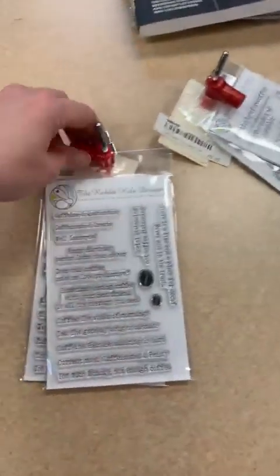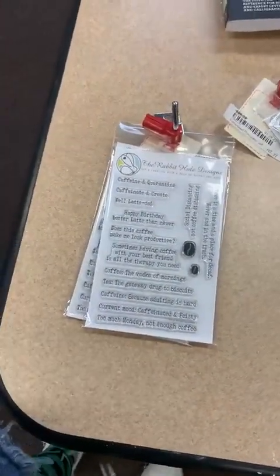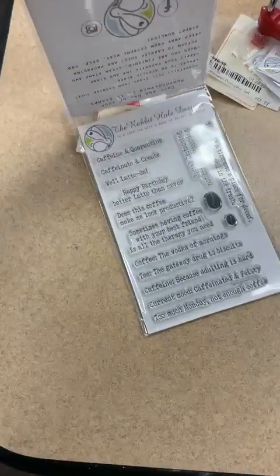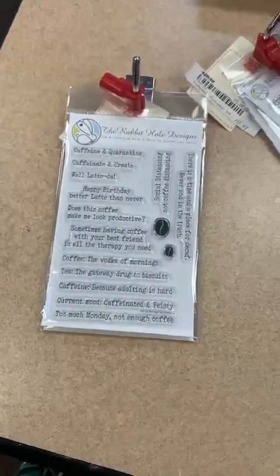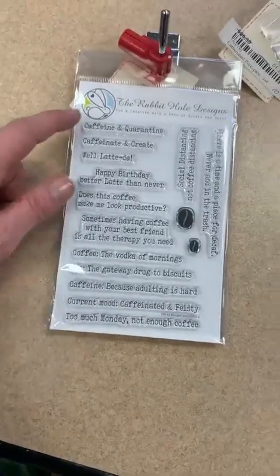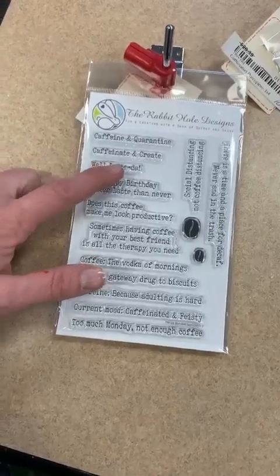All right, next up is Rabbit Hole Design. So we've got a line from Rabbit Hole that's going to be all 34% off today. First one is called, it does not say what it's called, of course, Blended Sentiments 2. But this is going to match all the next stamps I'm going to be showing you because it's all about coffee, caffeine, things like that. So caffeine and quarantine, caffeine and create, well, latte da.